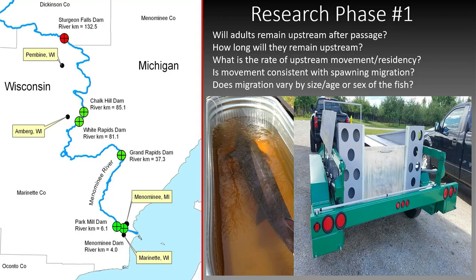Then there became other research questions, once we have these things worked out at the elevator itself. We call this research phase one, and that is simply, you can move the fish, but will they stay upstream, right? I don't know about you guys, but if I was a fish and I got drawn into an elevator and raised up two stories, dumped into a holding tank, and then trucked all the way upstream past two dams, and you put me back in the river, I'm going to be like, no way, I'm out of here, right? And that was a concern. Will the fish stay upstream? If they stay upstream, how long do they stay?